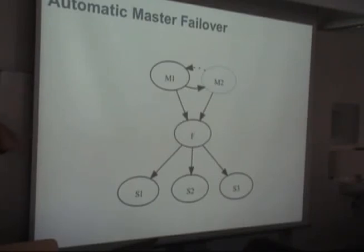I think there's one other way to do it. I think MMM is doing that. Multi-master, it's like multi-master replication manager. Does it do automated failover, or does it use Linux HA?